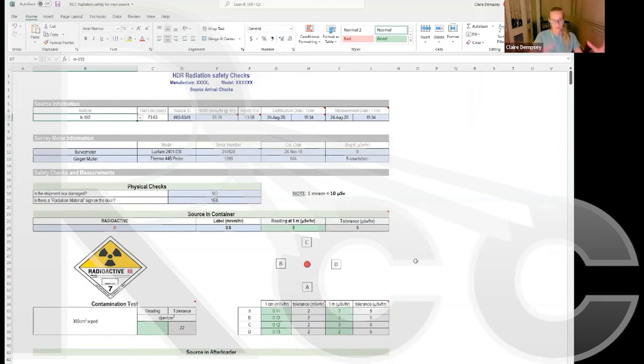So you've got the source in the container. You stand about a meter away and start walking around and getting your readings. It could be microsieverts, could be millirem, just taking note that 1 millirem is 10 microsieverts, so you might have to convert these tolerances here. You find what the maximum reading is. In this case, maybe it's 3 microsieverts per hour and the tolerance is 5. I've tried to make it tricky. Let's say we read 6, your box will turn red to say you're over the tolerance. 5 is okay, 3 is better.